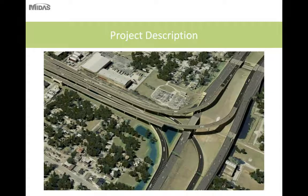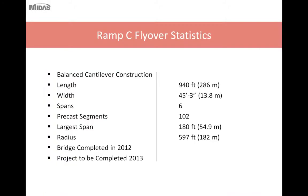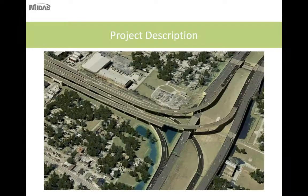So the bridge I'll be talking about today is the North Interchange with the connection to Interstate 4. So there's two balanced cantilever flyover ramps at this location.